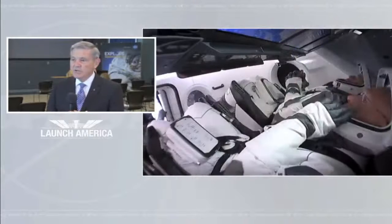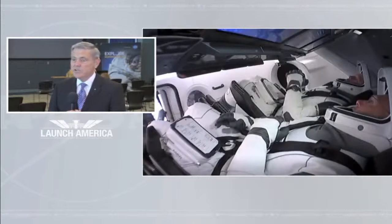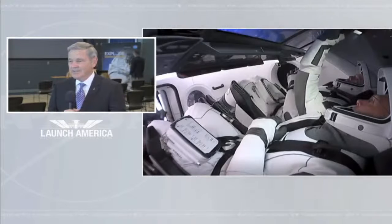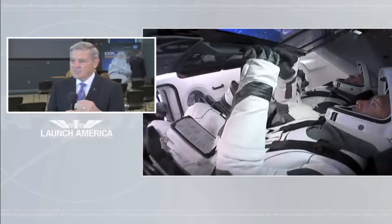So you got to go through those back out procedures. It's all done very professionally. Then it was out of the vehicle and into the Astrovan, back to crew quarters. And we had a positive attitude. We got a good night's rest. And we went through it again. It's a matter of doing your job. And these guys are well prepared. It's all part of what we do.